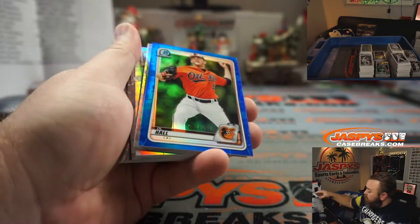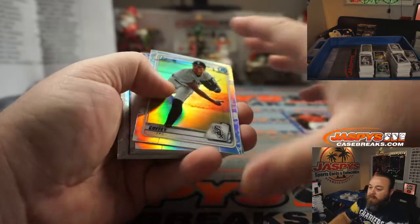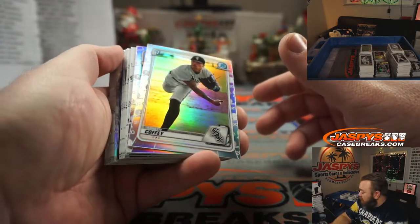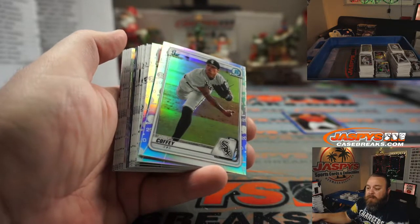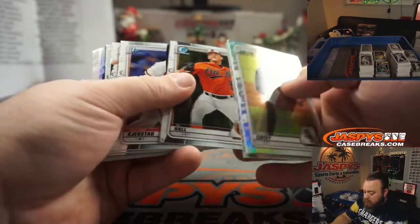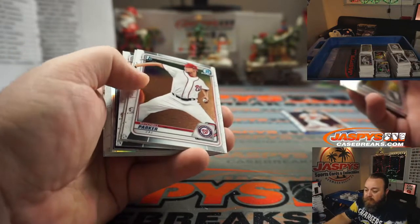DL Hall, blue to $150, for the Orioles, Eric Ainge. Crow Armstrong, we can do that, Ryan. I got you one a little bit earlier. You're Justin Foscue. Not too bad. Heston Kjerstad for the Orioles, Eric Ainge.